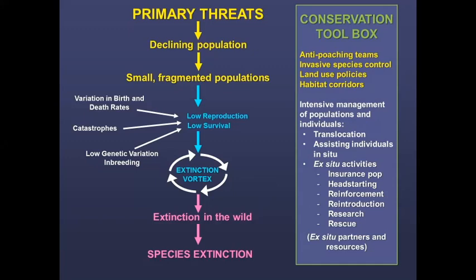So we do need things like, well, anti-poaching things, invasive species control, land use policies, and so on. But we also need a whole range of tools to help with intensive management of individuals and populations. Part of that can happen in situ, like a translocation, or indeed assisting individuals in situ. And then there's a whole host of ex-situ activities that I'm of course going to tell you much more about.